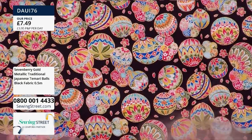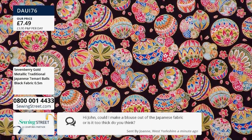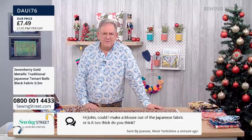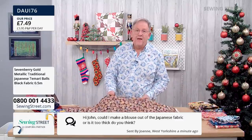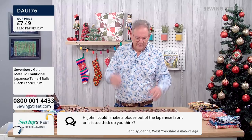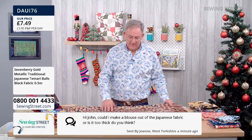Lovely, beautiful, gorgeous colours. Message on the bottom from Joanne: Hi, John. Could I make a blouse out of the Japanese fabric, or is it too thick? No, it's not too thick at all. And when it's been washed, it'll be really lovely and drapey. It's slightly finer than a quilting weight. It's like a poplin weight, this. So, yeah, it'd be perfect.